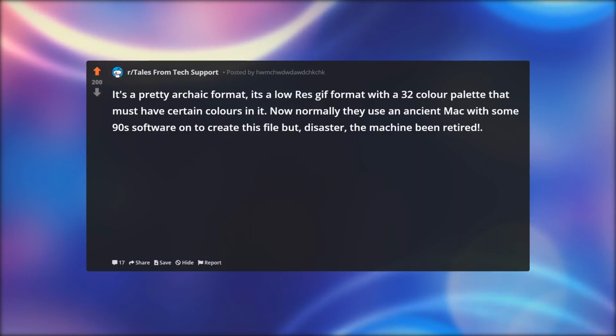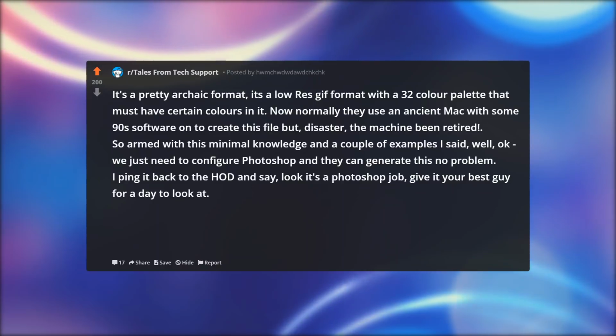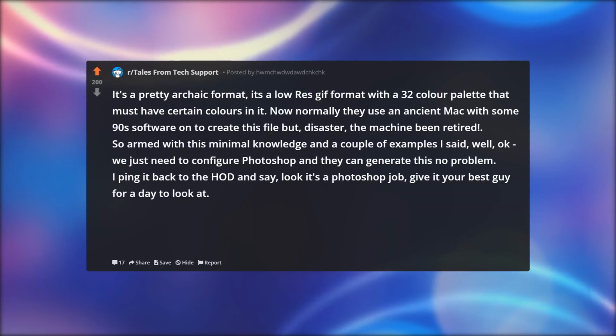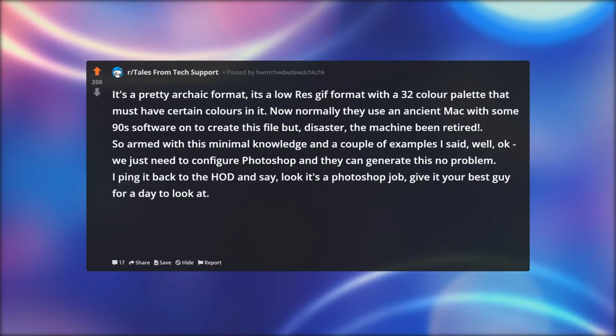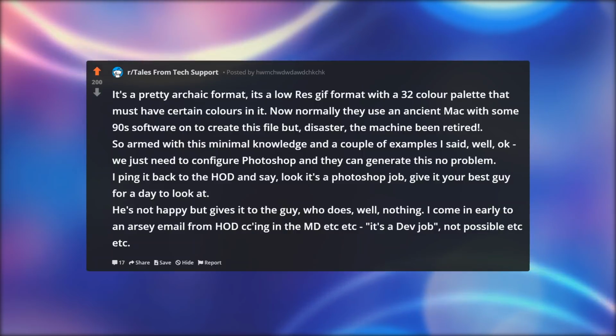Now normally they use an ancient Mac with some 90s software on it to create this file, but disaster, the machine has been retired. So armed with this minimal knowledge and a couple of examples, I said, well, okay, we just need to configure Photoshop and they can generate this no problem. I ping it back to the HOD and say, look, it's a Photoshop job, give it your best guy for a day to look at. He's not happy but gives it to the guy who does, well, nothing.